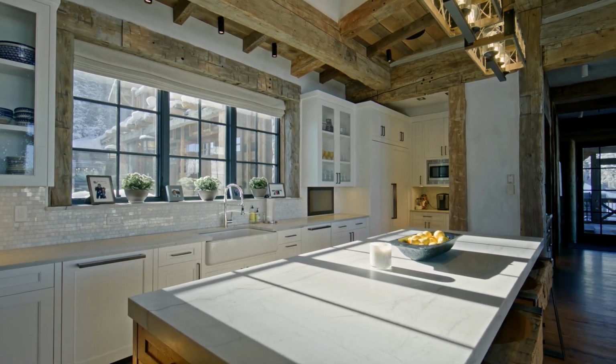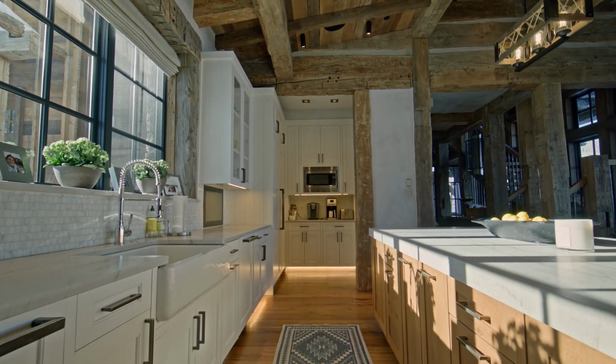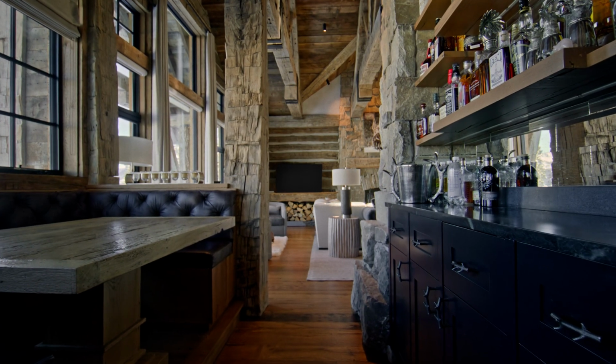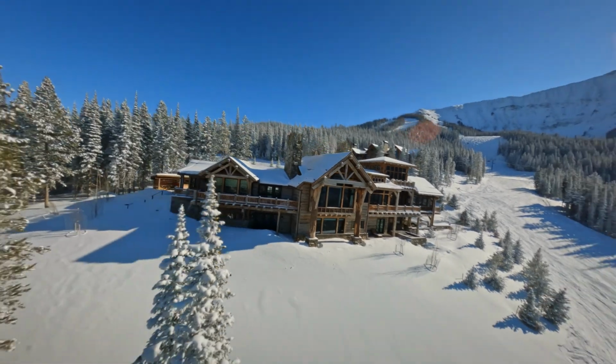I think we reached our goal of creating a legacy property for this family. Not only the fact that it's a beautiful design, but that it's functional. The home still feels very appropriate and indigenous to the surroundings and the location, and I think it's very timeless.